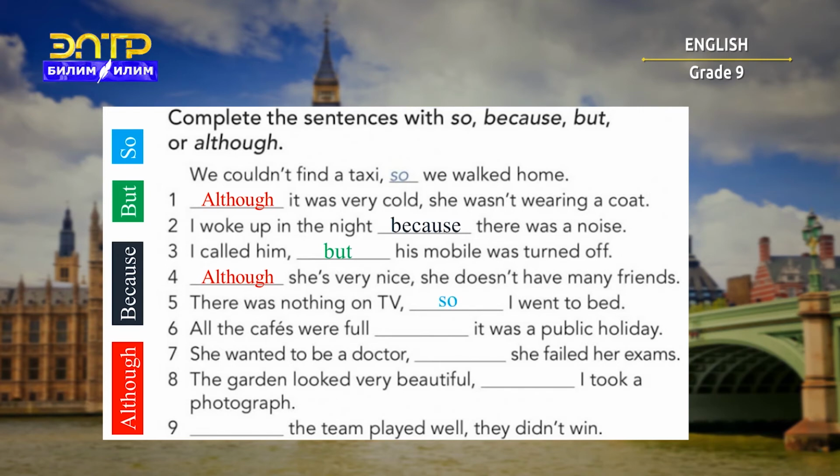Number 6. All the cafes were full because it was a public holiday. 7. She wanted to be a doctor, but she failed her exams. 8. The garden looked very beautiful, so I took a photograph. 9. All the team played well, but they didn't win. Now we carry on again.